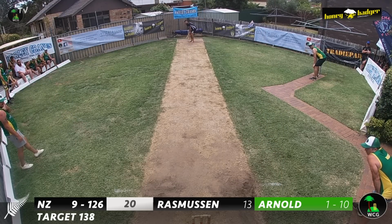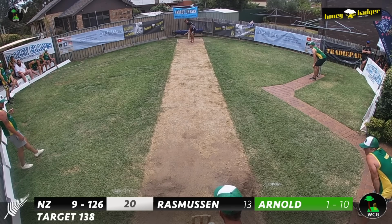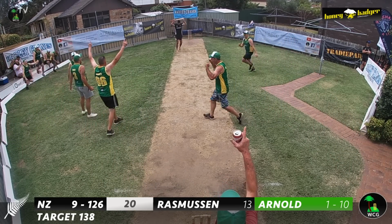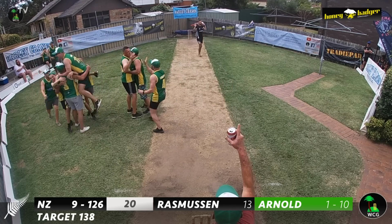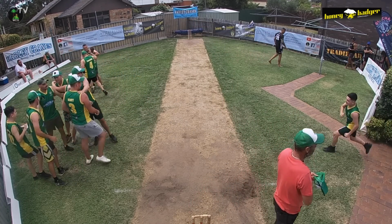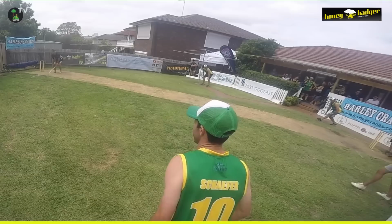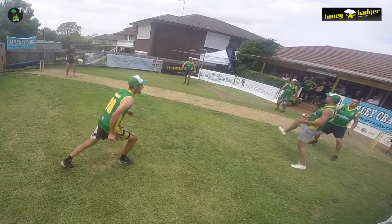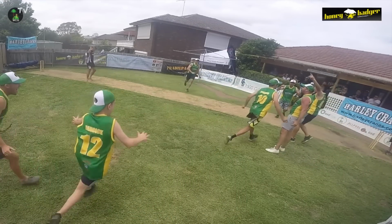So it'll be big Daniel Arnold who will be charged with the responsibilities of this final over. 12 to get for the Kiwis, as he's in now to Rasmussen. It's a good length delivery, and he hits it early, and he hits it straight to the Aussie skipper, who takes the catch, and the Aussies have pulled off a dramatic victory in this second limited overs international. Daniel Arnold, the final over hero for the Aussies, as they move within 1 win of a series victory.